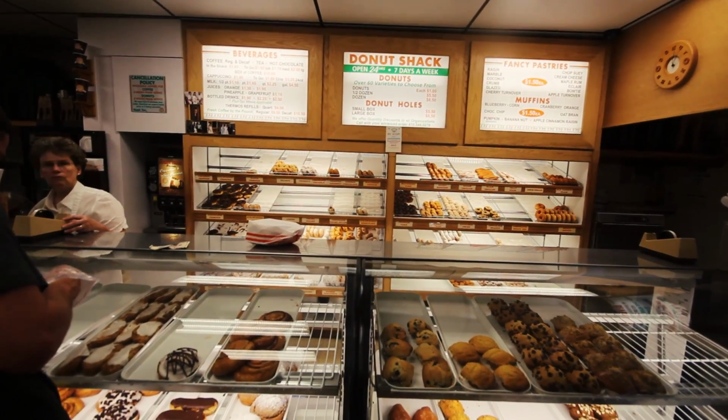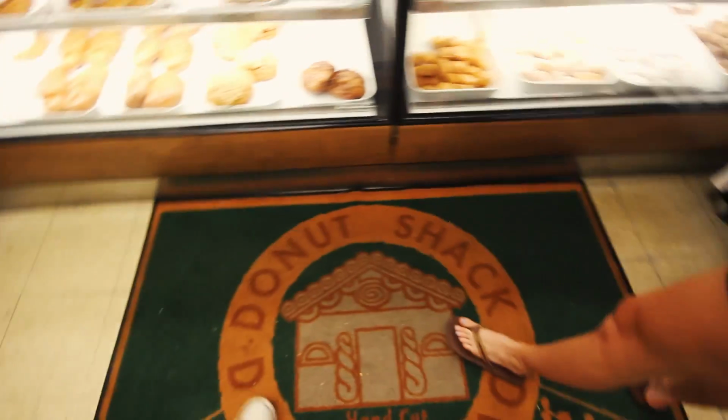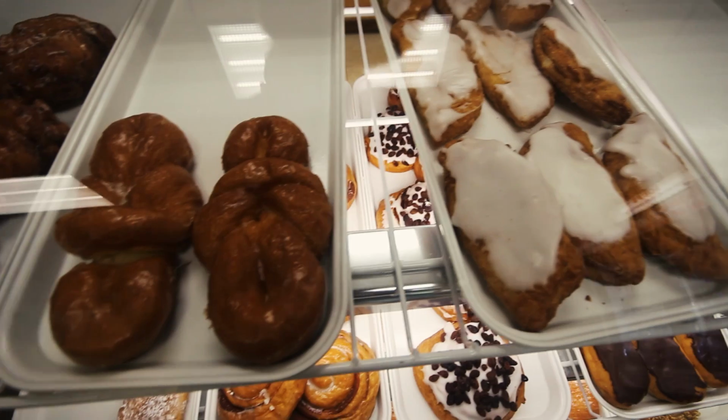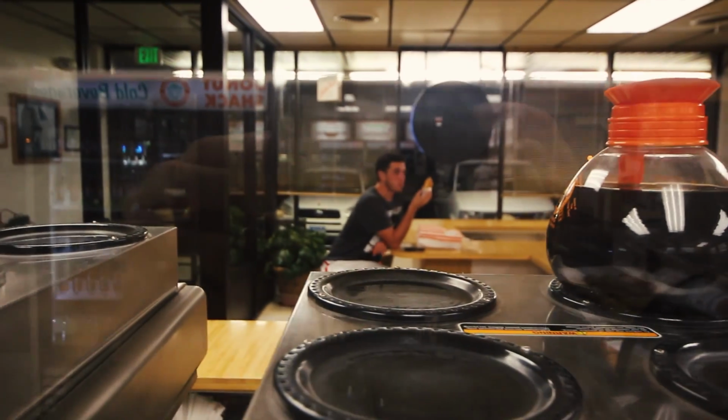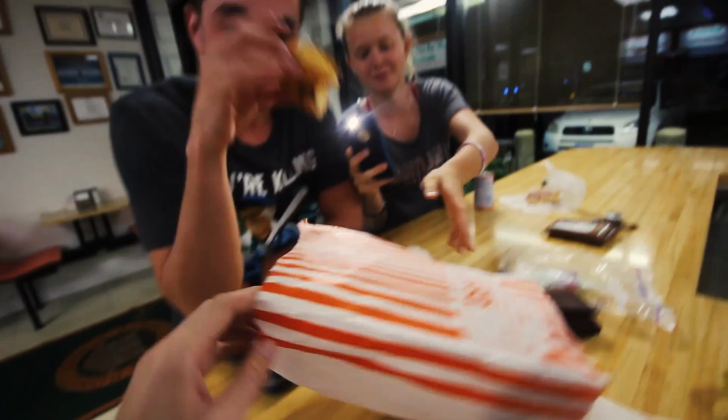Oh. So like, donut check! Basically, this is the 24-hour joint in our area that's always open. This is the best place to hunt for people that have just left a party or something. Always here, but right now it's empty, so that doesn't apply right now. JP, are these all for you? These are all for you, buddy.